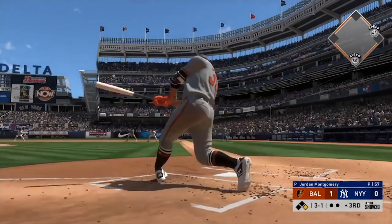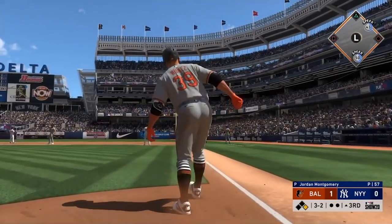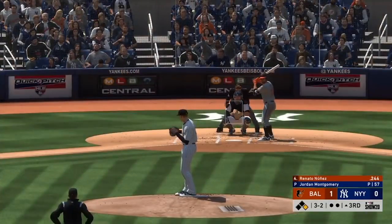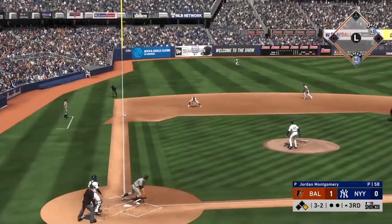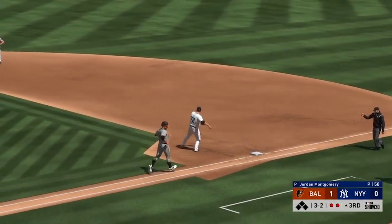The 3-1 pitch. There's a swing and a high deep drive headed for the right field corner. And it'll fade just at the end and winds up a long foul ball. Sharp ground ball to third. There's one. On to first, and they get the double play.